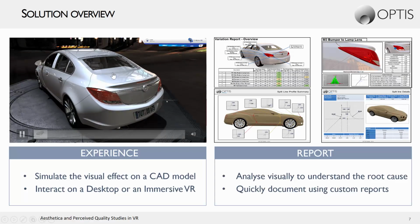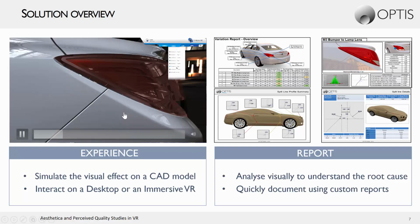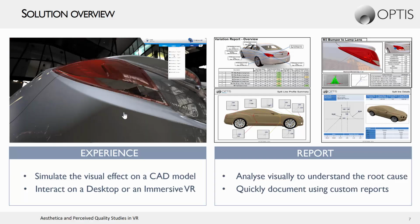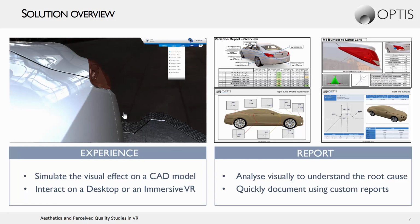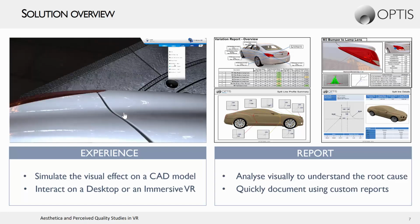Now our solution is called Aesthetica, and some of you will be familiar with this product. The Aesthetica solution is a desktop-based solution, and it allows you to simulate the effect of variation on the actual CAD-based geometry. So we bring the geometry from the CAD system, we apply variation to that geometry, and you can then experience and see how that product will look from the customer's perspective.